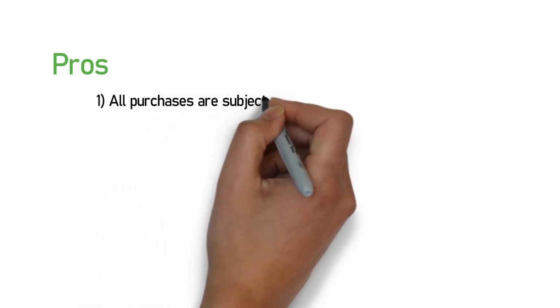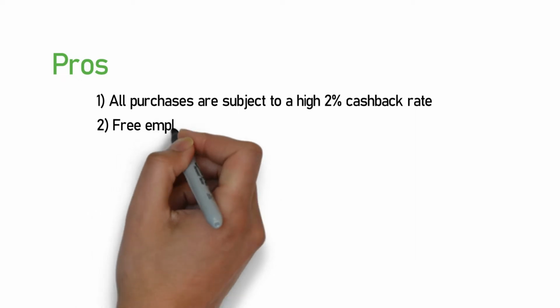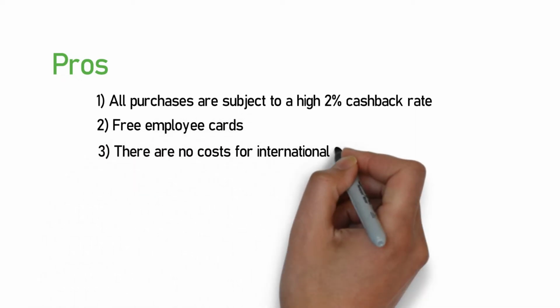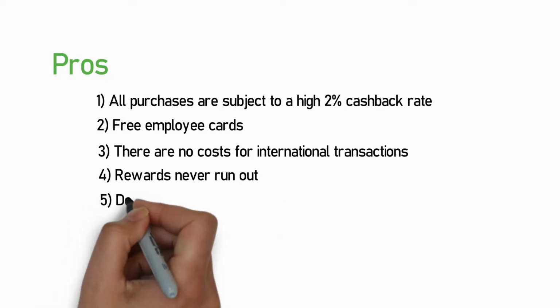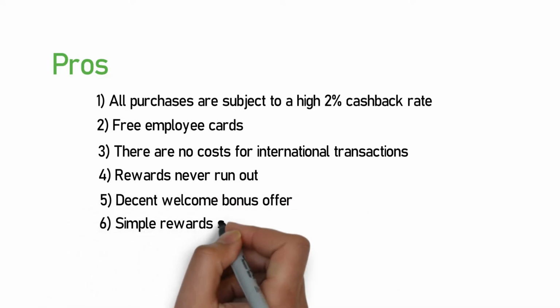Pros. 1. All purchases are subject to a high 2% cashback rate. 2. Free employee cards. 3. There are no costs for international transactions. 4. Rewards never run out. 5. Decent welcome bonus offer. 6. Simple reward system.